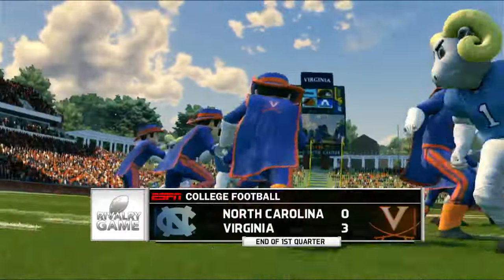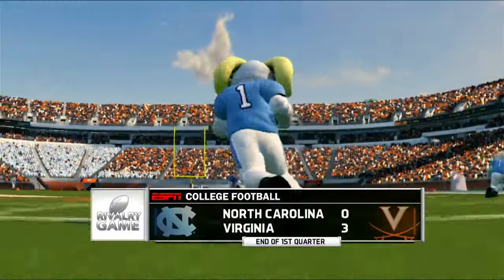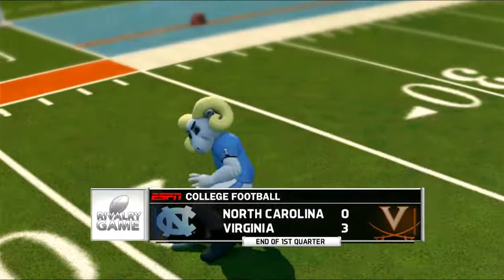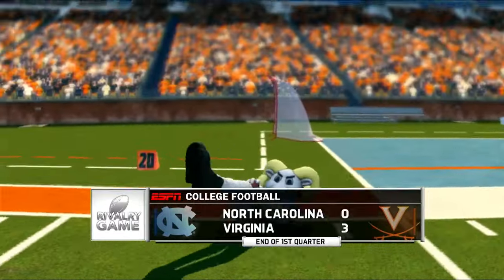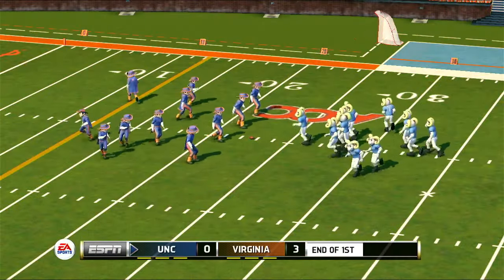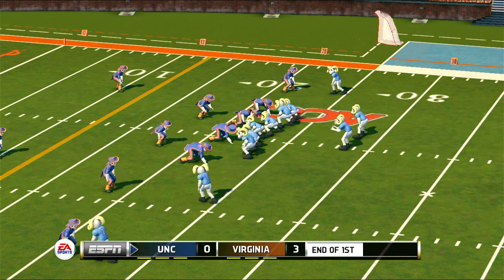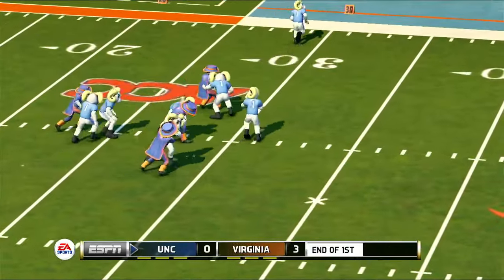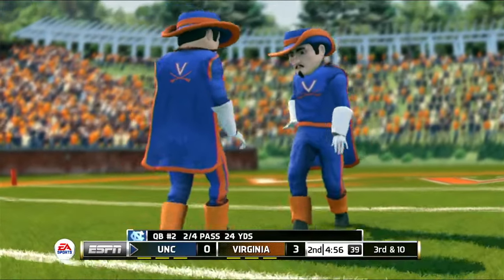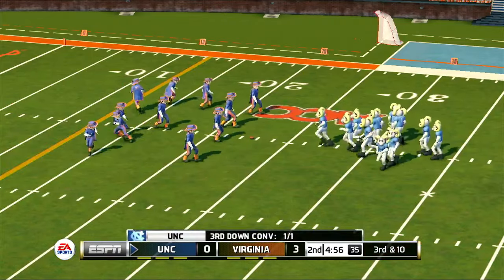Oh, we had a pitcher's duel in that low-scoring first quarter. 3-0, Cavaliers. And we welcome you back to the action here, and we have got a tight one going on in quarter number two. Gets it out to his receiver, and he can't hang on. And once again, they'll come to the line trying to convert on third down.